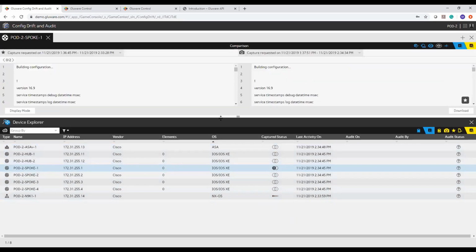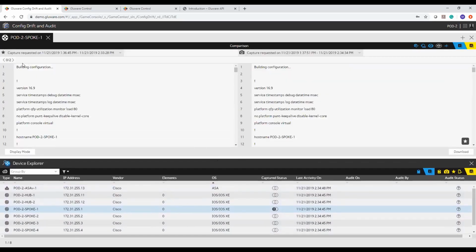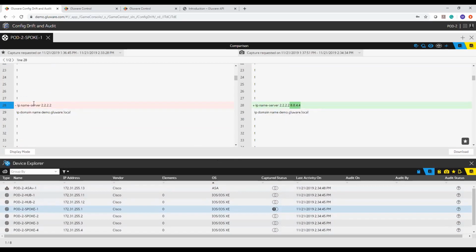All I do is double click in and I see a side-by-side capture, and I can see two changes were made. So there has been a name server added, so someone added 8.8.4.4. If I look at the next change, someone removed the NTP server. So as I mentioned, config drift and audit is read only, but I'm going to tie this into, as we get to config modeling, what we need there in terms of remediation.